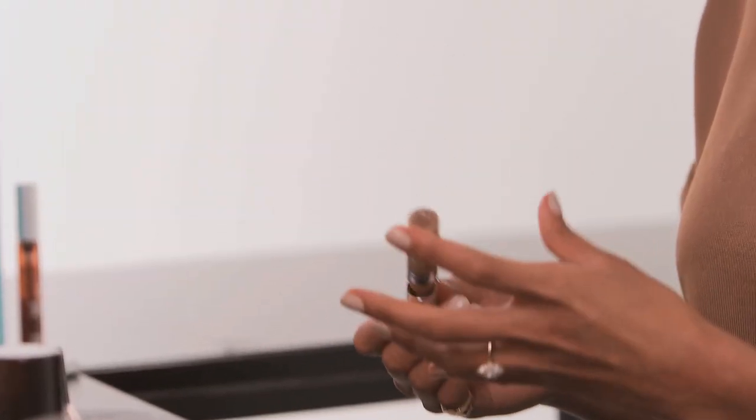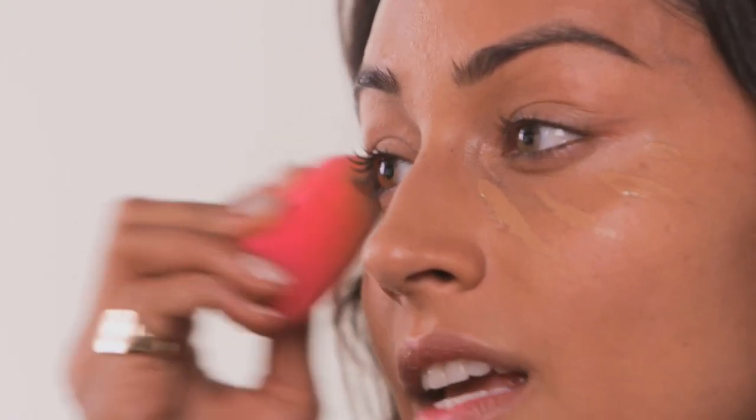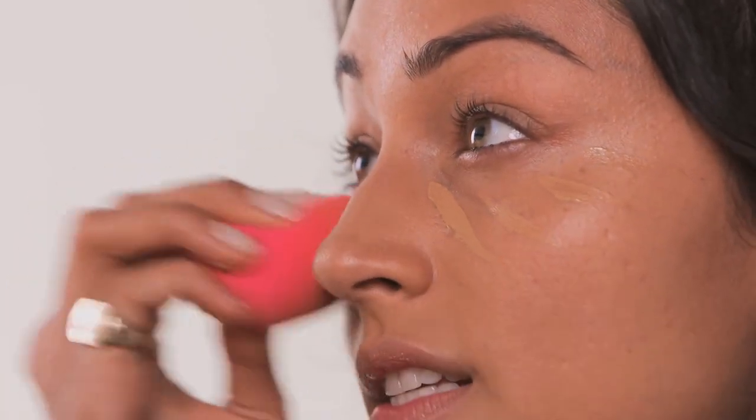Post primer, I'm going straight in with my foundation and a beauty blender. This is a wet sponge and it really helps to keep your foundation looking really, really airbrushed. So this is an evening look, so I'm going to go a little bit heavier with my concealer. And I'm using this drugstore one today. It's a L'Oreal True Match in a really nice warm colour. I don't really like to do the whole super, super bright under eye concealer look. I just like it to match with the rest of my skin. And again, I'm taking the beauty blender and pressing that all in.